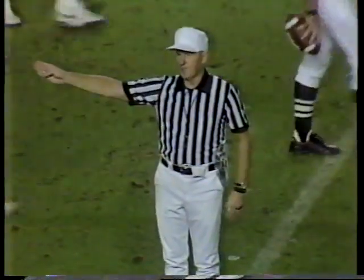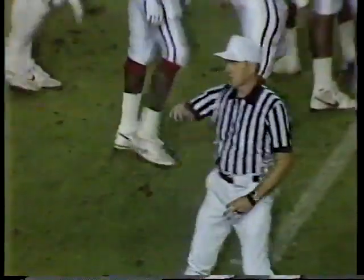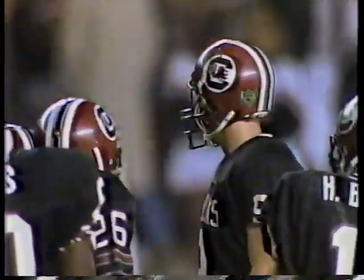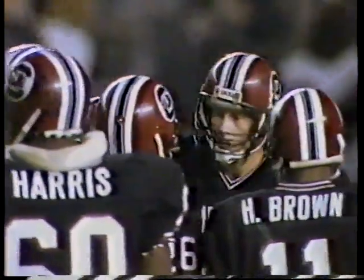Offsides on the defense. Dead ball. Personal foul on the offense. Still second down. There you go. We had a scuffle taking place in the secondary downfield a bit. So the clock reads 2nd and 14 at the 35 with 6:29 remaining in the third quarter.